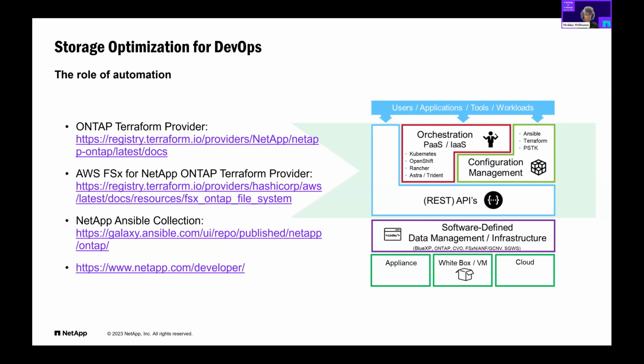And this is a good way to implement some of the things that we talked about. If you are using FSx, AWS FSx for NetApp ONTAP, our ONTAP Terraform Provider does work for those configurations. There's some functionality where you will also have to use the AWS FSx Terraform Provider in conjunction, but it's very simple to do this, and there are examples of that available in our GitHub repo as well. So definitely check those out if you make use of Terraform. That can be something that can easily be integrated into your environments.